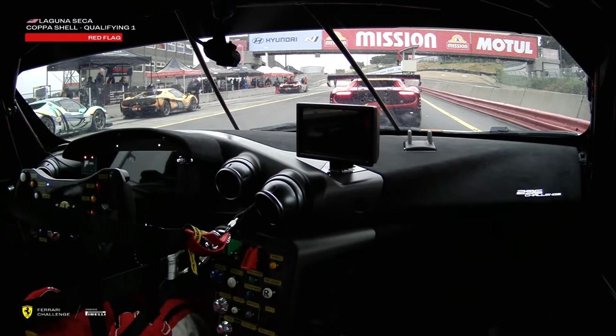And Steve's just turned the screen off, helpfully. But the drivers much prefer having the screen rather than a rearview mirror. Apparently, the view that they can get from that is much more immersive, and it gives them a much wider view of what's behind them. So there, we could see that from being on board with the Steve Check car.